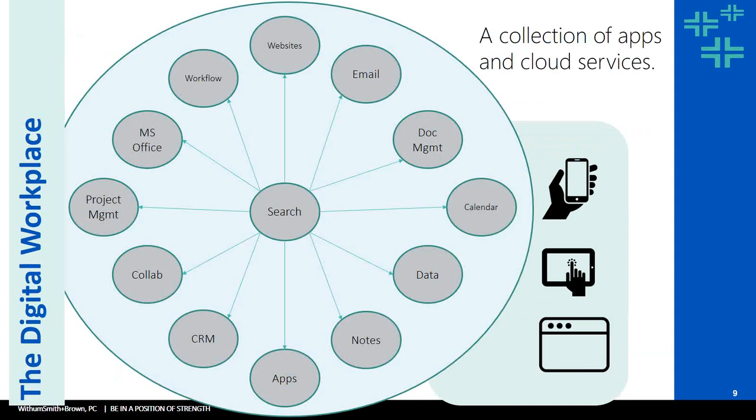So when you look at the digital workplace, again, it's accessible from any device. And essentially what Office 365 is, it's a collection of apps and cloud services. And ultimately, these are all functions of what you're trying to do in the workplace. We have websites to share information, email, document management, calendaring, data that needs to be shared and collected and analyzed. We're taking notes in meetings, and how do we take those notes and make something meaningful out of them? We have apps that are providing line of business applications, line of business tasks and automation.